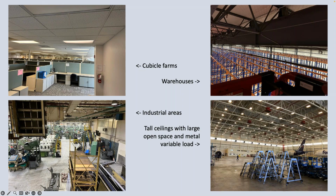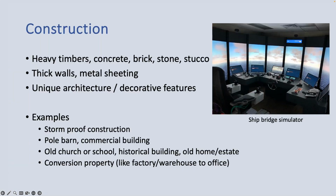The aircraft hangar is an example of a variable load where the planes move every day, and so you don't know where you're going to be placing your coverage. Other types of things we might look at, the construction. So when you get into some of these challenging environments, you have unique construction issues.